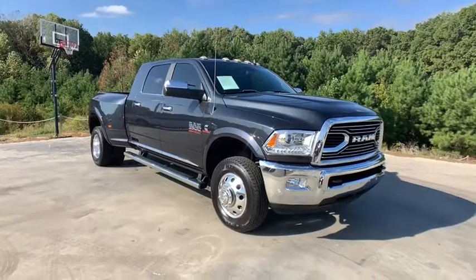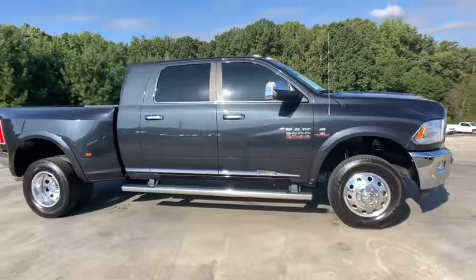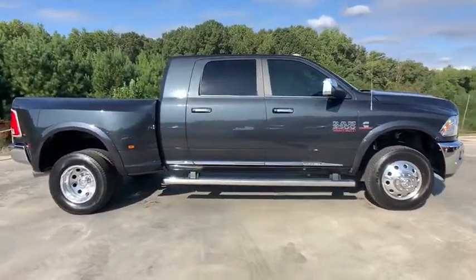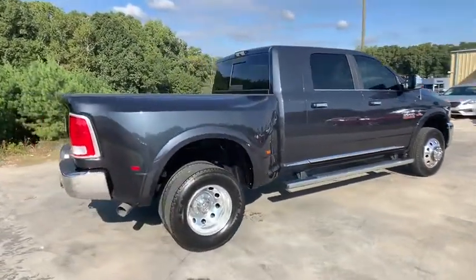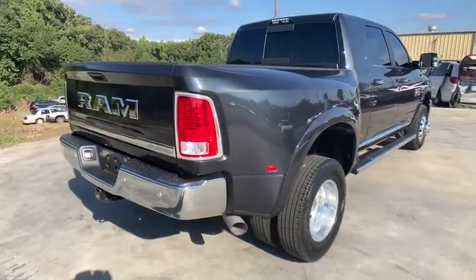Stop by and take a look at the 2016 Ram 3500. Ram 3500 is a solid option for truck buyers in need of hauling capacity and serious towing. With names like Hemi and Cummins under the hood, there's plenty of muscle to back it up. This vehicle has less than 30,000 miles.